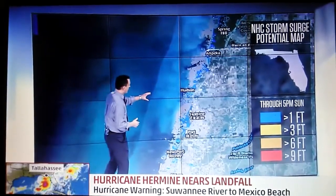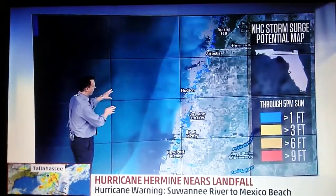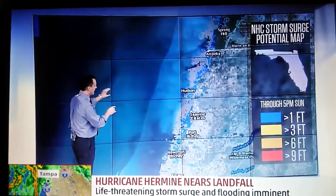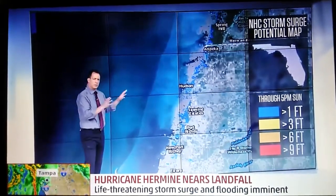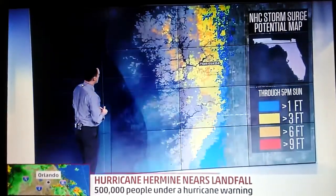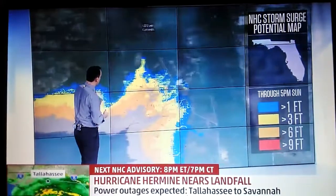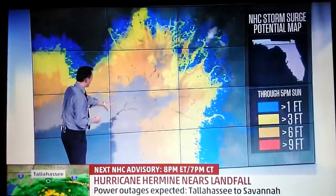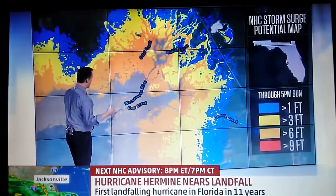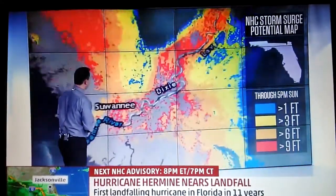So in the blue colors, you see the potential for 1 to 3 feet of surge. We saw a lot more of that yesterday in this area around Spring Hill and Hudson. So getting a little bit better because the storm is moving a little farther to the north. Now, as we go up the coast and take you up into the Suwannee River, just remarkable flooding possible in this area. You notice, by the way, that there are areas that are gray, and those are areas where inundation occurs on a regular basis. That's marshland.